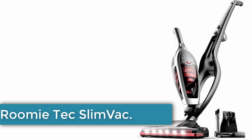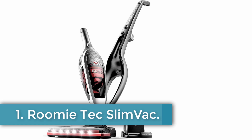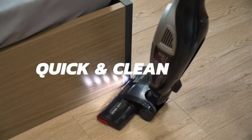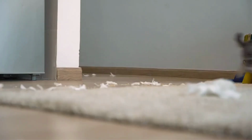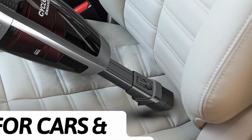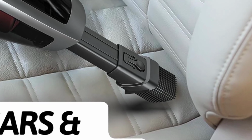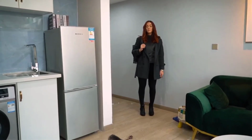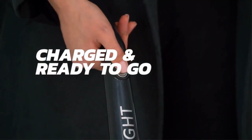Starting at number 1, Roomie Tec SlimVac. The Roomie Tec SlimVac cordless vacuum cleaner is a powerful and lightweight cleaning solution designed for convenient everyday home use. Equipped with a 2200 mAh rechargeable battery, it delivers strong suction performance for effective cleaning of dust, debris, and pet hair on various surfaces. Its 2-in-1 design easily converts from a stick vacuum to a handheld unit, making it versatile for floors, furniture, and hard-to-reach areas.